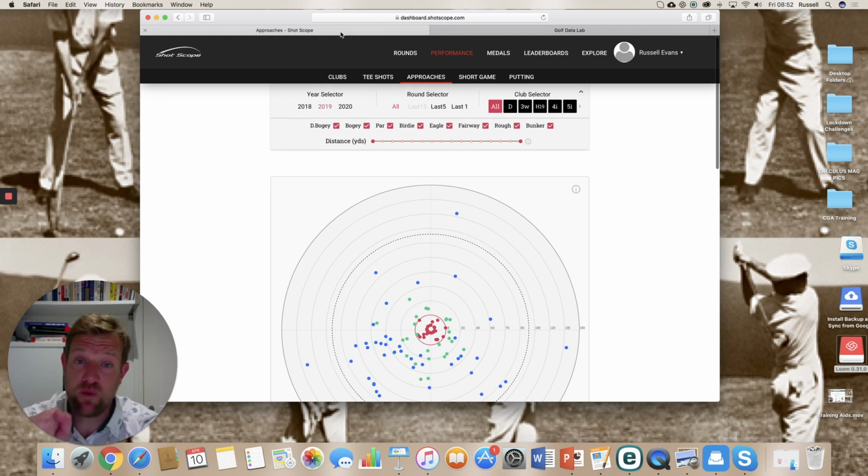This is one where you wear a watch. It's also a GPS device as well. And this gives you the classic. It tells you how you're performing with each club, so distances. It tells you tee shot performance, approach shot performance, short game performance, and putting performance. So really all the pillars of the game that you need to understand. And it does it all for you. It just uploads it after the round.